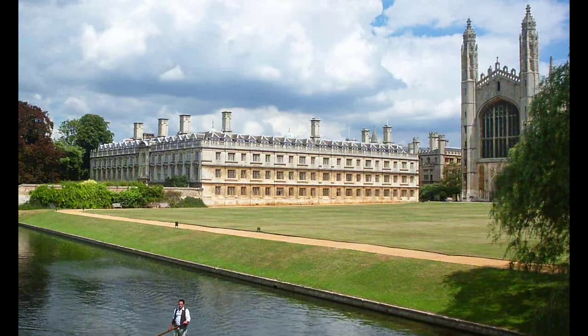How do you travel from London to Cambridge? The best way to get from London to Cambridge: take a direct train from London King's Cross or London Liverpool Street to Cambridge Station, with journeys taking about 50 minutes to 1 hour 15 minutes.